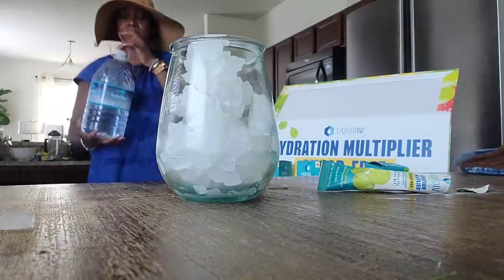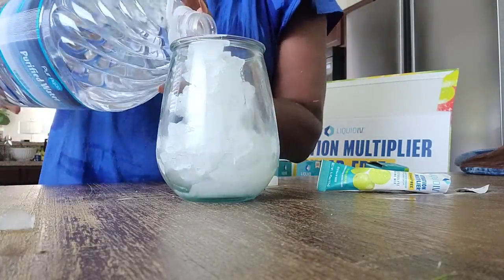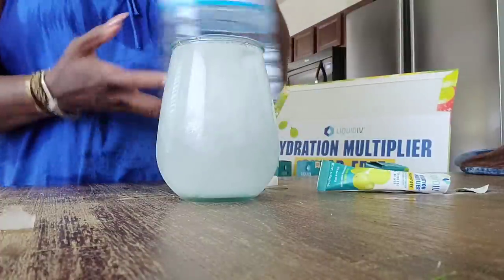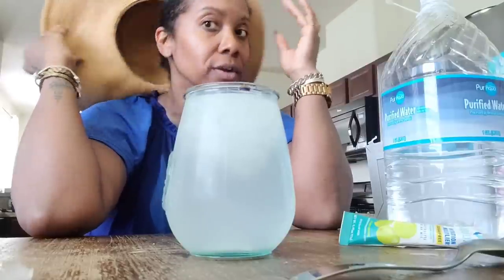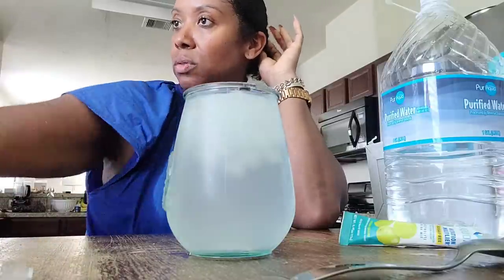So sometimes they send me these PR packages, sometimes they don't. So we make sure we always have Liquid IV. I'm not going a day in the garden without Liquid IV. It's so hot out there. Oh my God, it's just so hot out there.